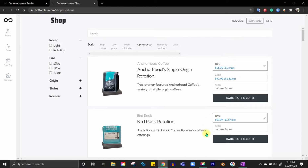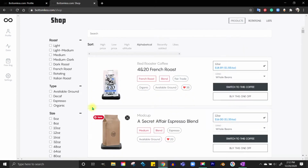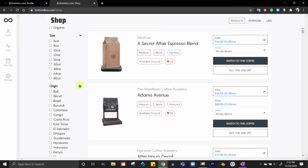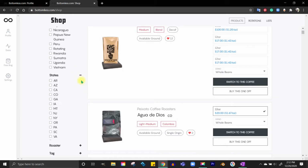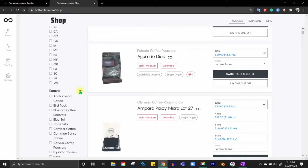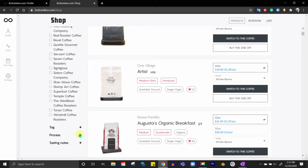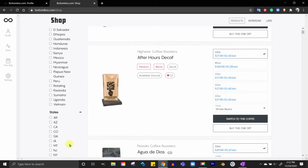Because whenever you click on products, you see a lot of different things. Even if you start clicking on here, it's going to be all the origins. So all the origins of coffee that you could get, from all the states you could get, from which specific roasters. This gets really long, or the different types, because coffee comes in different kinds of processes. And a lot of people don't understand that. Oh, and then tasting notes. So crazy. This is very overwhelming. So if you don't want it so overwhelming, you could always click on rotations.